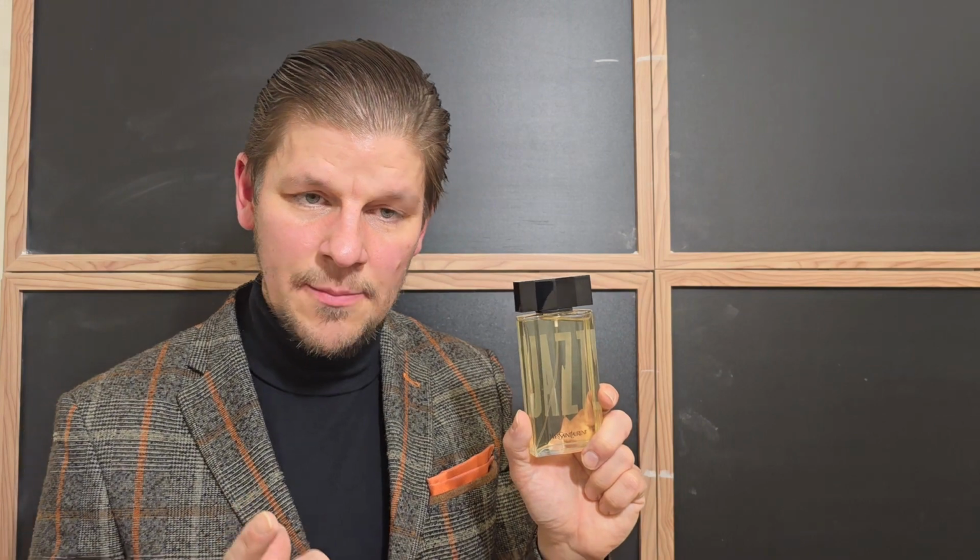This definitely has a vintage classic vibe to it. So be forewarned, if you're not necessarily into the 80s or 90s, more the vintage sense, this may not be for you, but it is certainly for me. As it dries down, it becomes more herbal in a kind of a strong woody fashion. Think like fresh cut wood and fresh leaves, and it's combined with some heavy red floral notes. So this is powerful. It's awesome at this point.